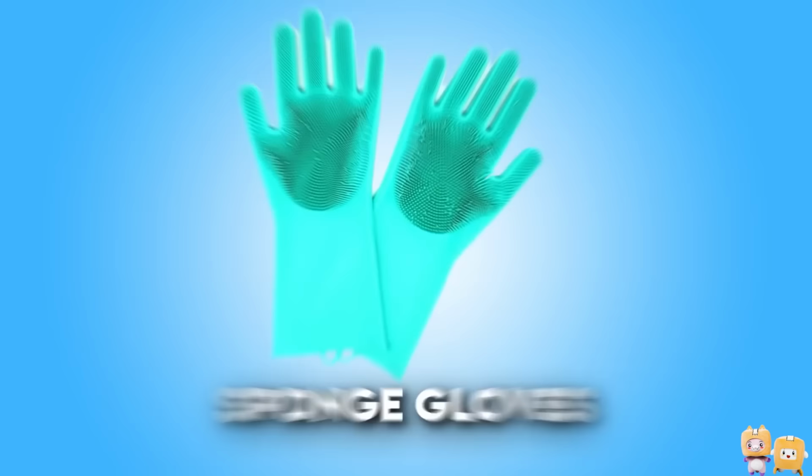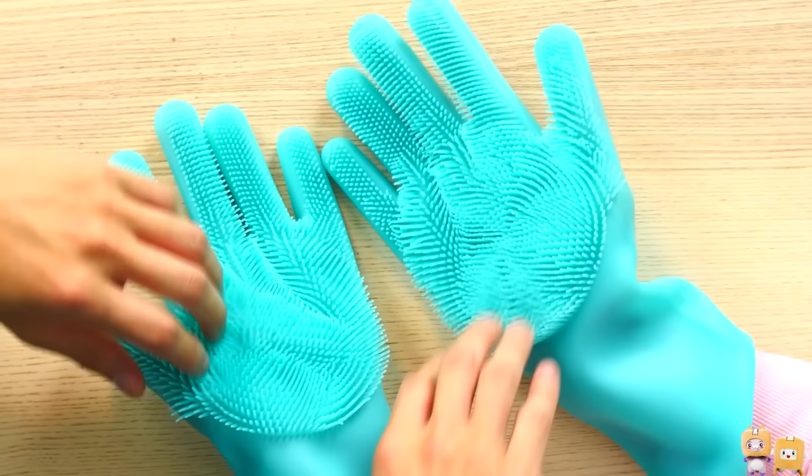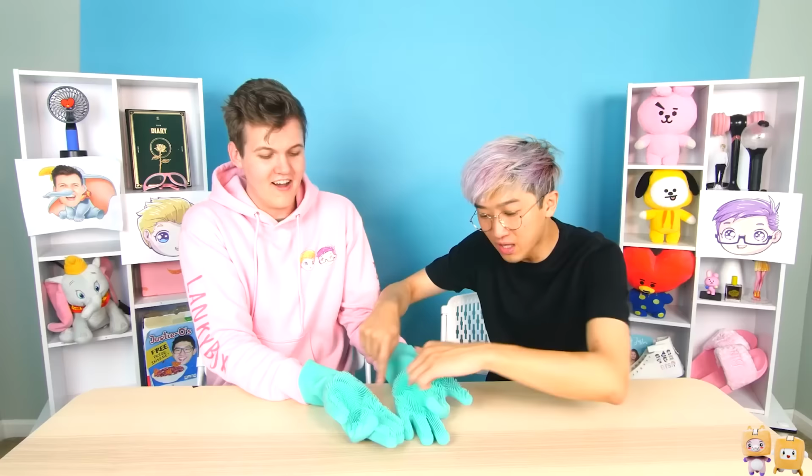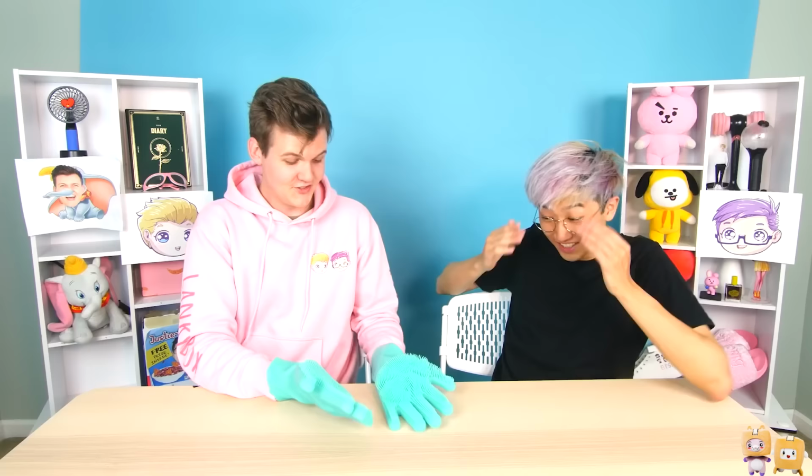We're gonna move on to the next product right now, which are these sponge gloves. Okay, so these are sponge gloves. You already said that! Guys, this is so satisfying to touch. It's satisfying because there's these little bristles. But it's also really satisfying because I cannot feel the sweat on his hands. Dude, I bet these feel really good on your face. Okay, let's try it. That's satisfying. Is it actually? It feels like a million little ants are massaging you. That doesn't sound good at all. That sounds like a nightmare.